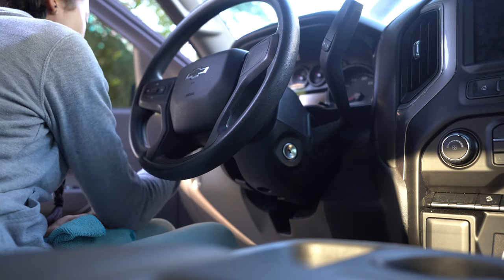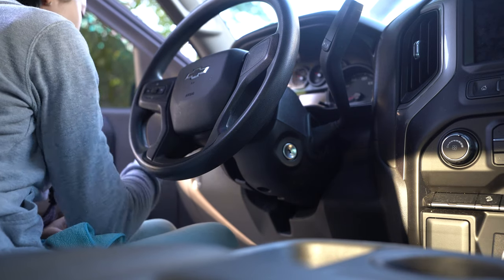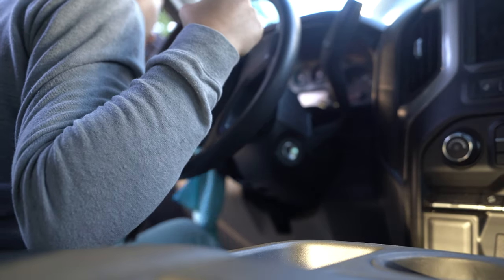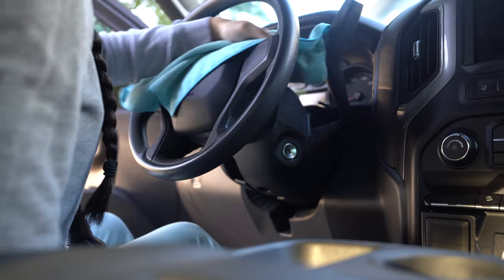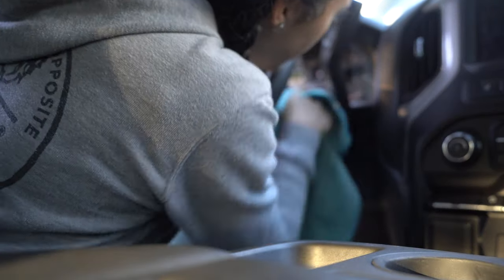I do that for both sides, and then I move to the passenger seat and I just do everything I did on the driver's side basically. And then after I've wiped and cleaned everything down, the next thing I do is I vacuum. I vacuum the seats, the floors, everything that would need to be vacuumed, like cup holders that I cleaned already that have extra dirt left in them. I vacuum all of that out.